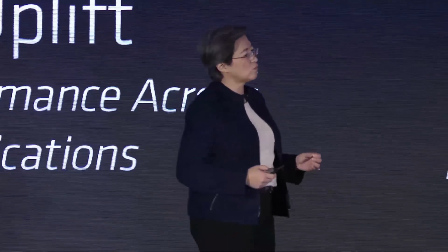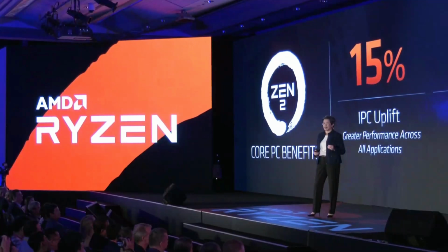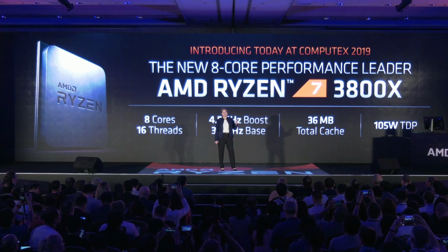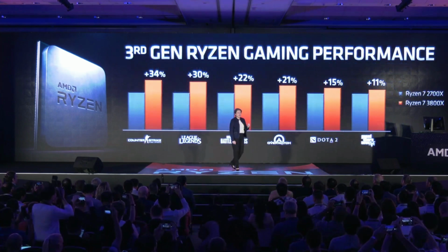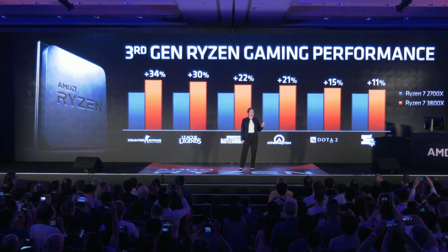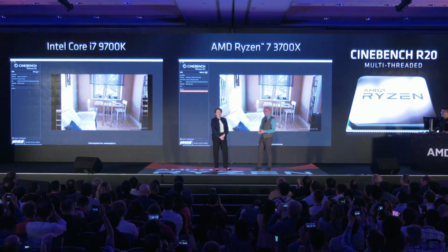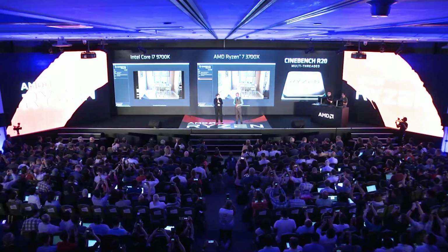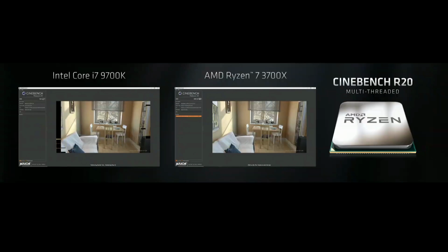Now, we know that AMD is claiming a 15% uptick on their new Zen architecture for their CPUs. We had a bunch of demonstrations showing exactly what this was able to do clock to clock against things that Intel currently has on the market with Coffee Lake, even though I did think that in terms of their Cinebench, when they compared the 9700K versus basically the 3700X, there was a little bit of a cop-out because the 3700X has 2 extra cores and threads.